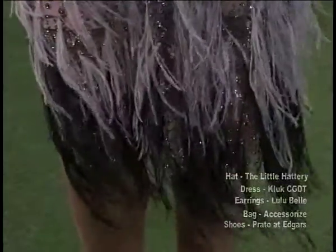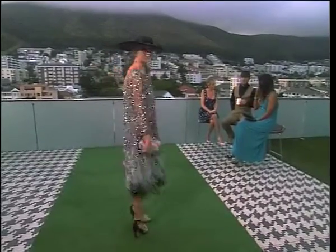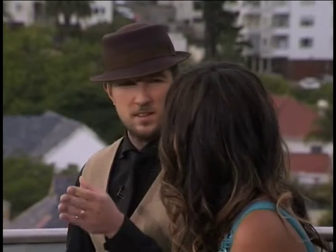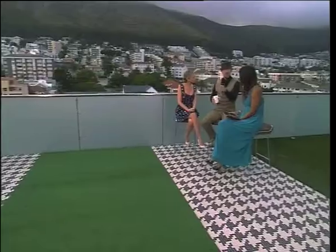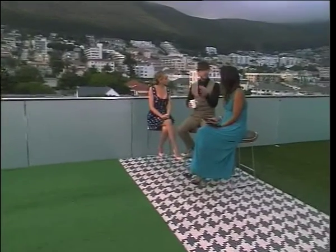Exactly, and that's where you come in at the Little Hattery, because maybe a fascinator would be just too much for this, so you need to be able to say, this is what works and this is what doesn't work. Absolutely. You've got the beautiful featherwork on the dress, so go for something clean, go for something elegant. I think if you're going to start a race day outfit, start with those two rules, clean and elegant, and then you can go extravagant afterwards. But if you get those right, then you're going in the right direction.